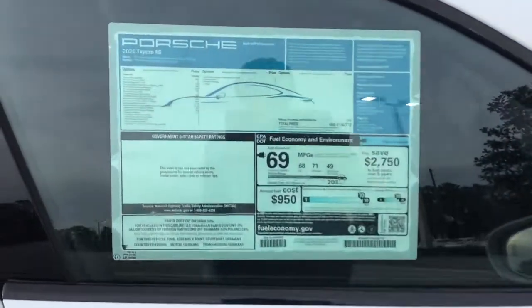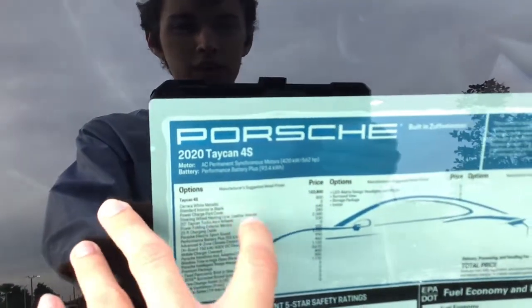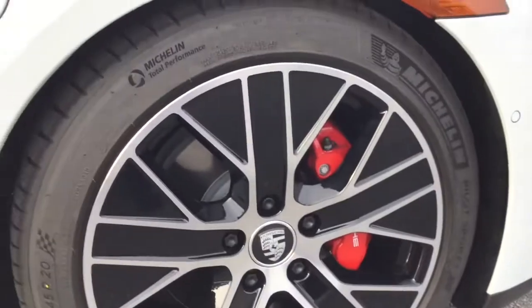It's crazy fast. And of course, there's also a standard level 1 and level 2 charger on the other side, so you actually have two chargers. From there, of course, we have the steering wheel heating included with the leather interior, those beautiful Taycan Turbo Aero wheels. And the difference, these are almost a Spider RS design.